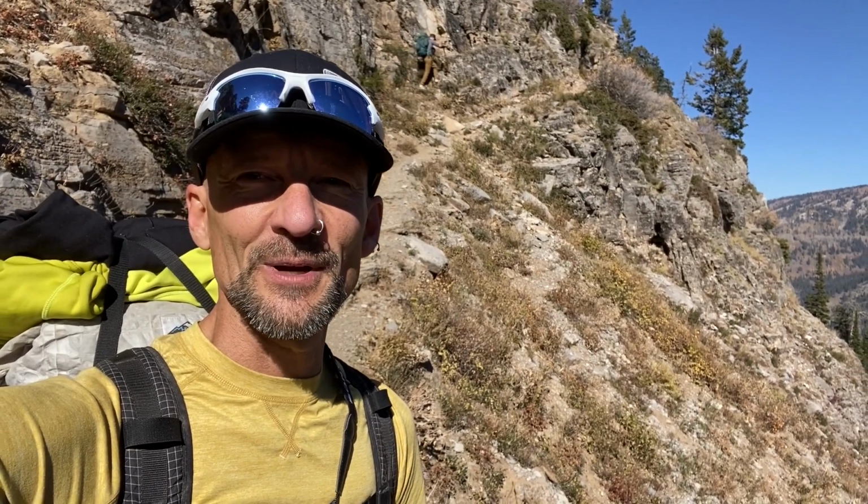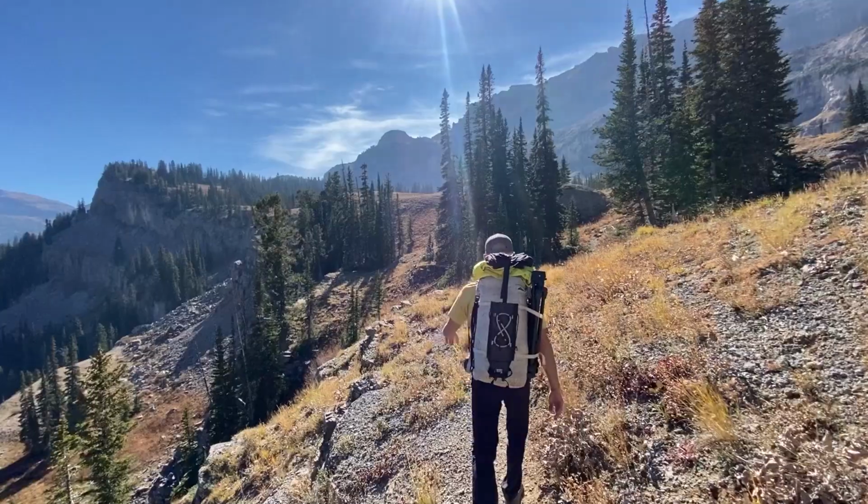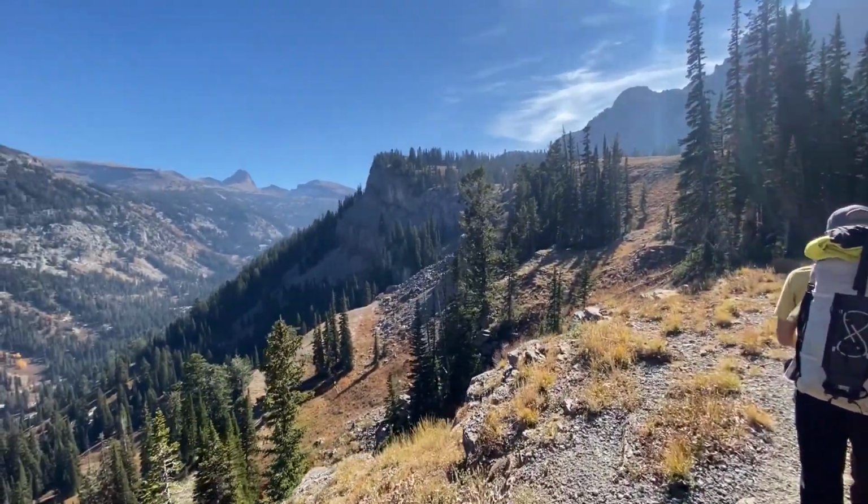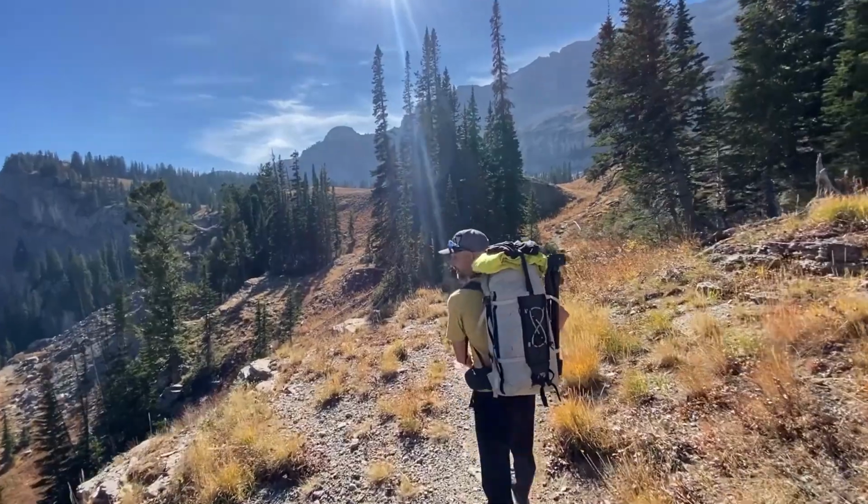Up on the Double Staircase and getting up through the cliff band, getting ready to get up on the shelf. It's pretty dramatic up here. The terrain is pretty impressive looking down into Teton Canyon. Yeah, so the Double Staircase might be straight up, although it gets you above the valley in a hurry, and views are opening up quite nicely.